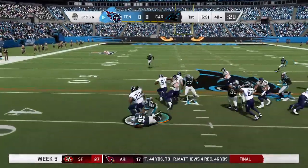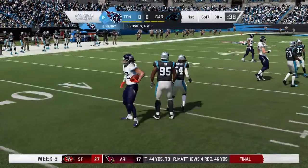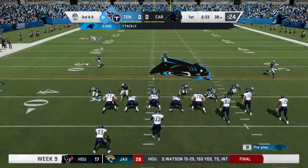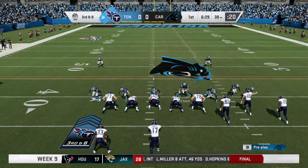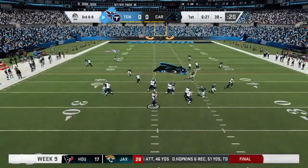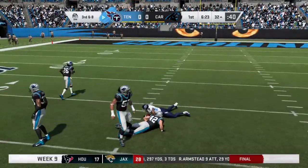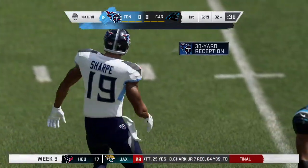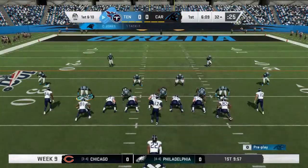On 2nd down, here's Henry. And he is going to be stopped cold behind the line of scrimmage. It's a loss of 2, now 3rd down. Throwing on 3rd down, Tannehill. And he finds his target. It's Sharp. And he takes this one down almost all the way to the 30. A big 30-yard play on 3rd.